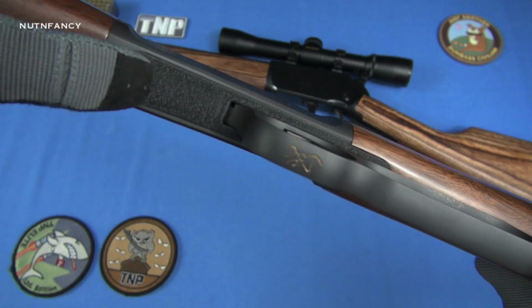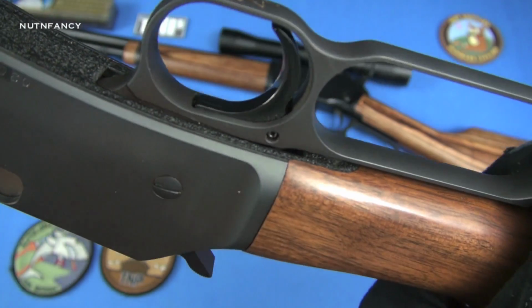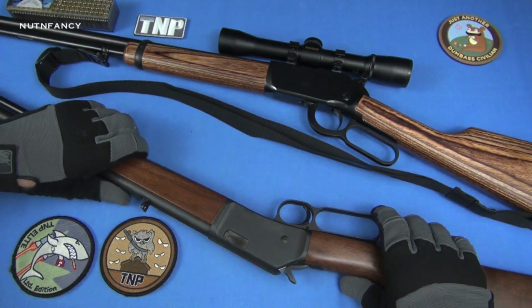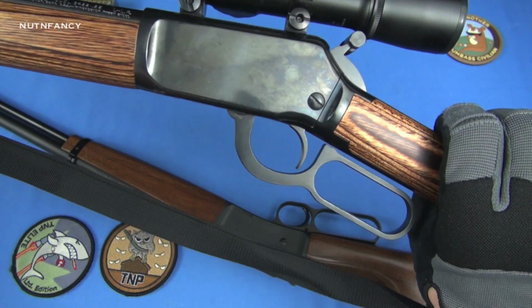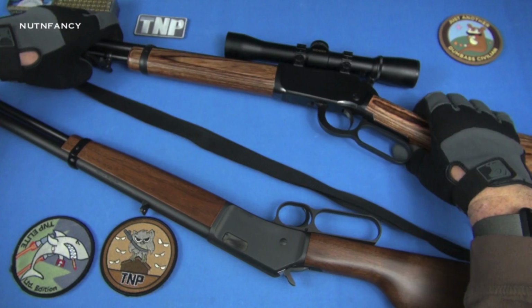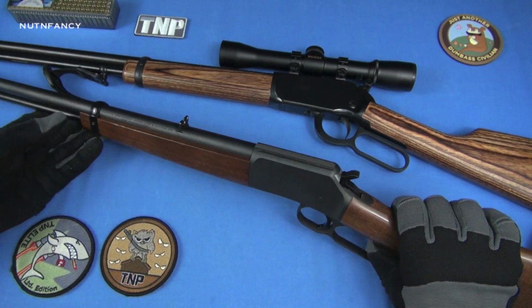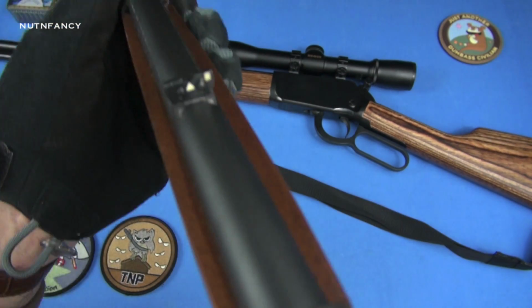Got some crinkle finish right here. Browning logo in the bottom of the lever. Not taking it down. It doesn't have a coin disassembly, which I don't know if you can say the 9422 does, but you can just use a screwdriver, maybe a small coin that would fit in there, and you could take the two halves apart. You can do that too with a Browning, but it's just a little bit different. Fore end we talked about, and there's your rear buckhorn sight.